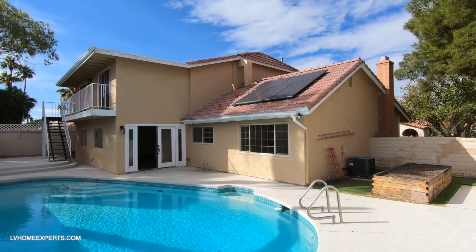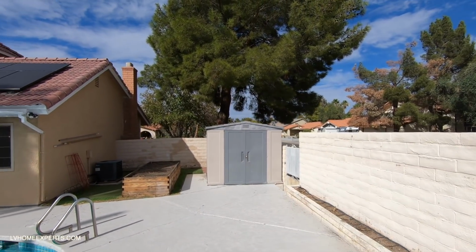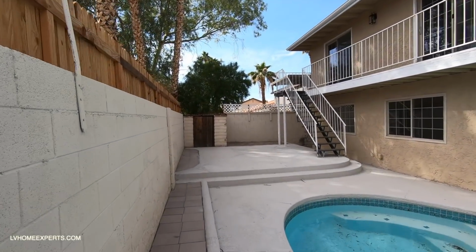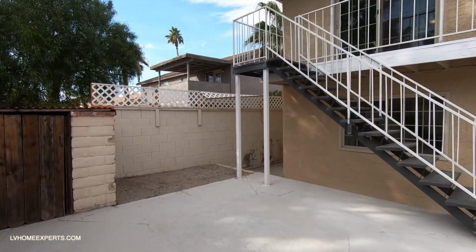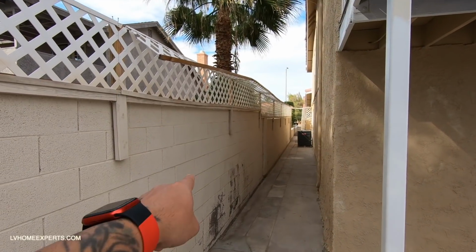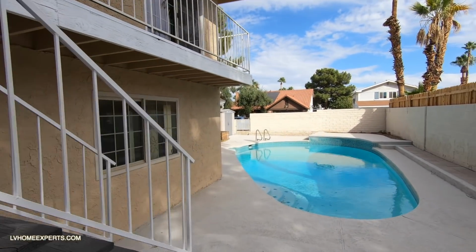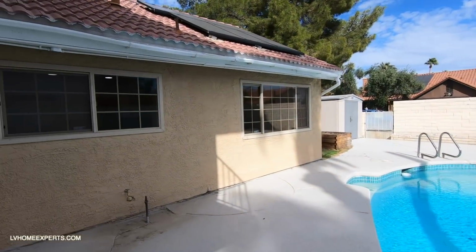Looks like we have some solar. You got some extra storage here. And there's a little gate here that takes you out to the main road. Looks like you got a brand new air conditioning unit. Okay, let's see what's on this side. So on this cooling deck, looks like it has been painted. You got some spalding right here as well. Brand new air conditioning unit. Alright, look at that. Gorgeous. Now, if you're into the old school Vegas theme, this is pretty cool.